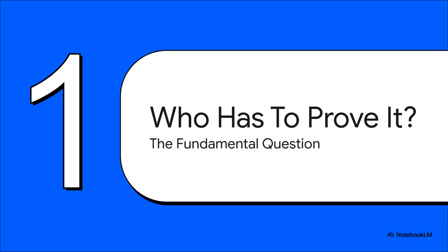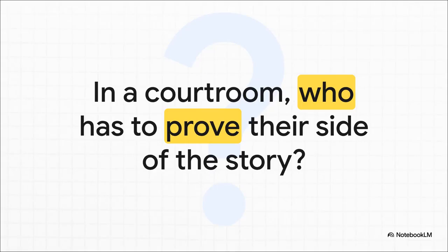Who has to do the proving? It sounds like such a simple question, doesn't it? But the answer to this is everything. It decides who starts on offense and who starts on defense in any legal fight. And you better believe the law has a very specific way of figuring it out.